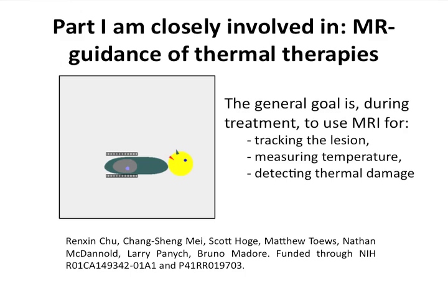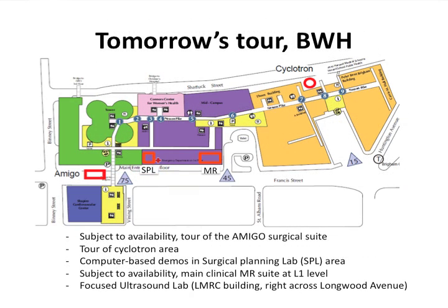So now if we just say a few words about the tour itself, tomorrow, if you're on the tour, we'll be looking at the Amigo suite, as I mentioned before, the clinical nuclear medicine suite, the surgical planning lab, that's a computing lab, a clinical MR suite, the cyclotron facilities, and a focused ultrasound lab.